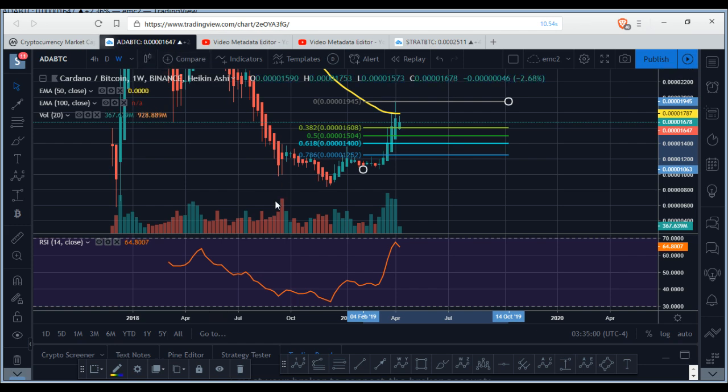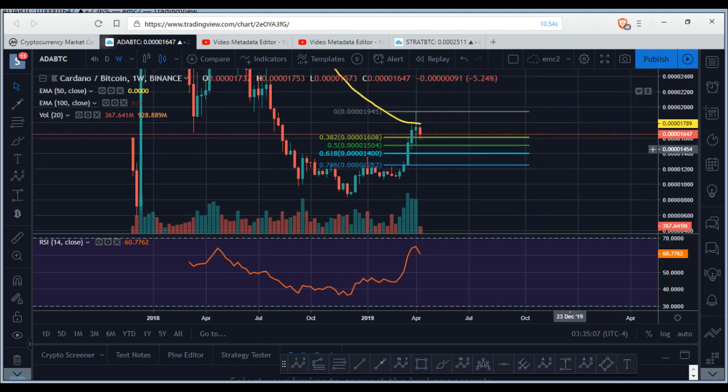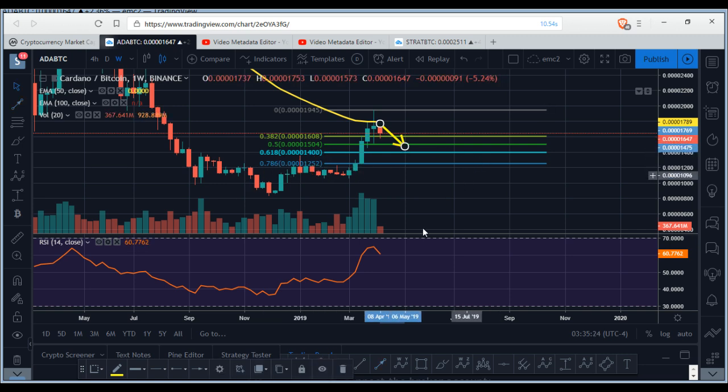When you take a look at the Heikin Ashi, and even on the regular candles, ADA is back to like 382. So the most I can see ADA dropping is just about this area of 50%, which is let's say 1400, which is the 0.618, right? Just about another, that's too much, man. Another 21% to the downside.